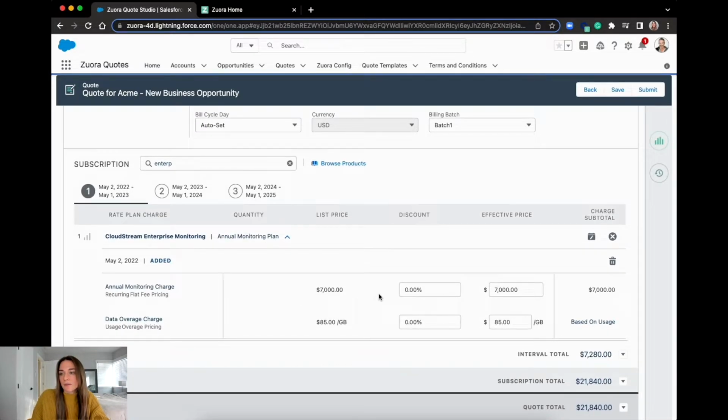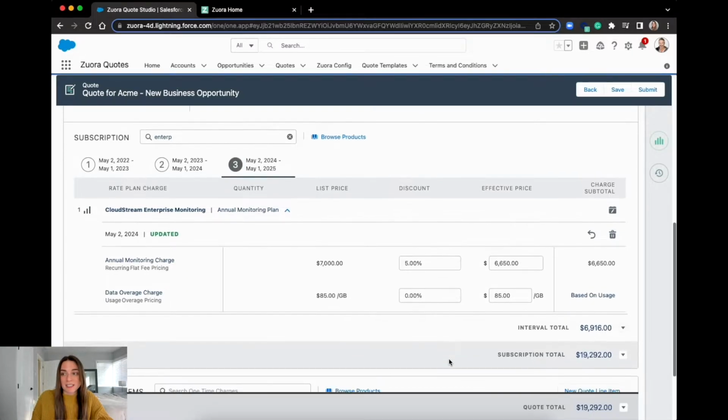tabs. For this deal, we're offering a discount on the flat monitoring charge, and that's 20% off year 1, 10% off year 2, and 5% off year 3. As I'm making these changes, you can see the subtotal, interval total, and subscription total are all updating in real time, so I'm able to make really smart and informed decisions while I'm building the quote, since these are numbers that aren't just affecting my customer's total, but as a rep, I'm thinking about things like quota attainment.